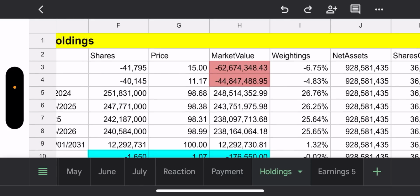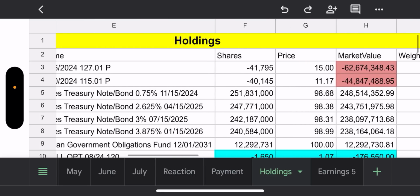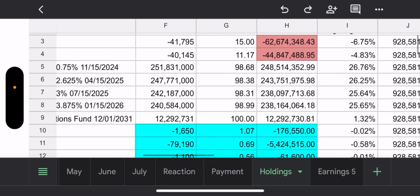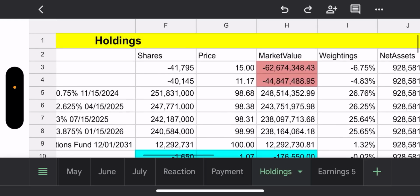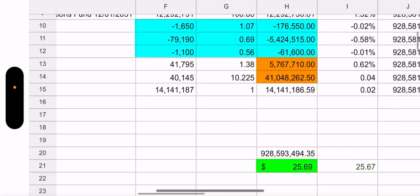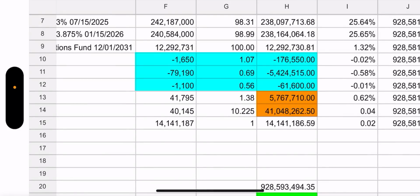So we got the synthetic in pink. We got two synthetics, of course. And then we got the bottom in orange. Those, the pink put, orange call, right? And then in blue, of course, these are the weekly calls for next week.